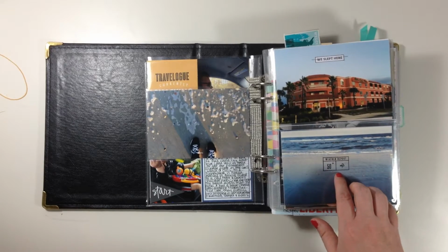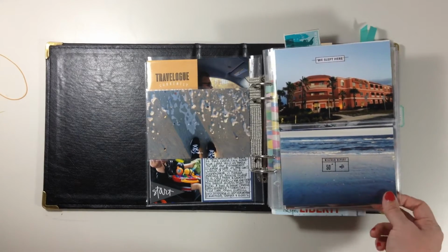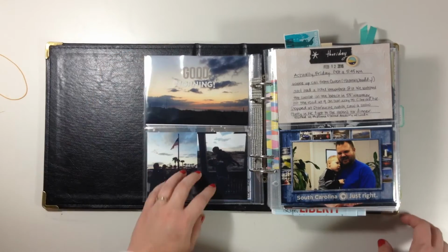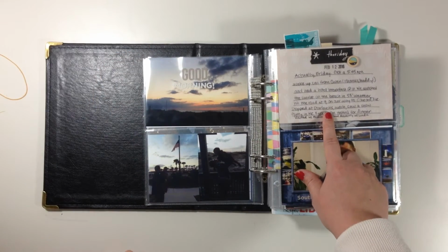This is a stamp from Studio Calico, just noting the weather when we got to our first stop on Amelia Island. And then I just used some alpha stickers, and this was one of my favorite things that I did in the album for journaling.